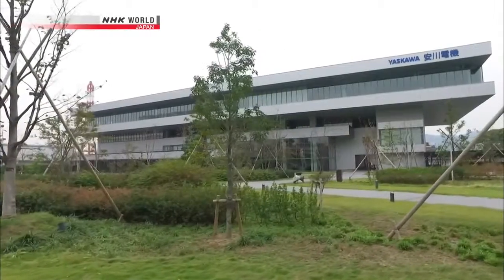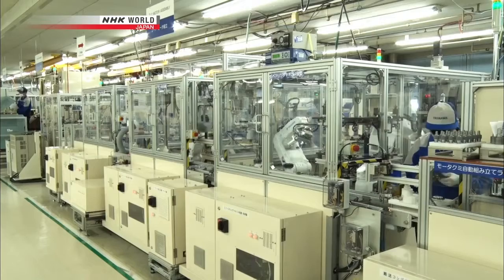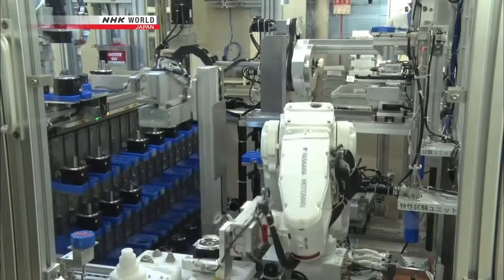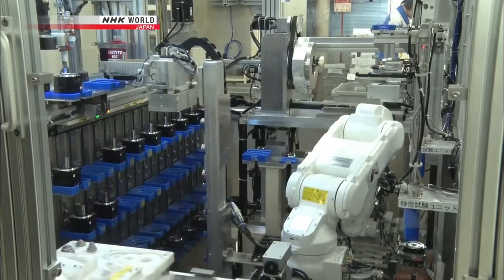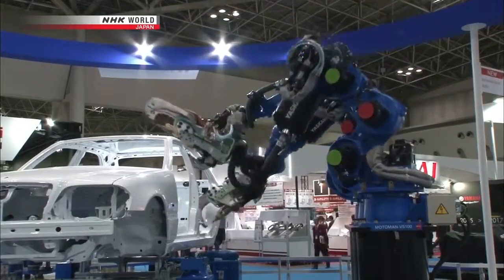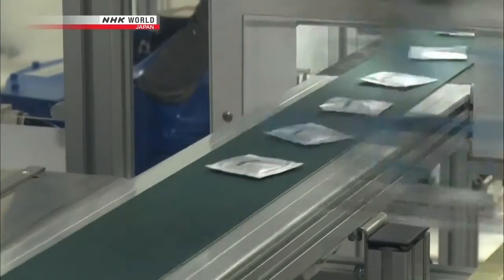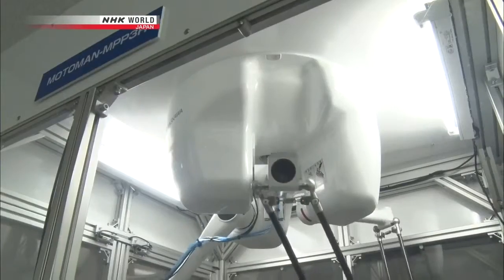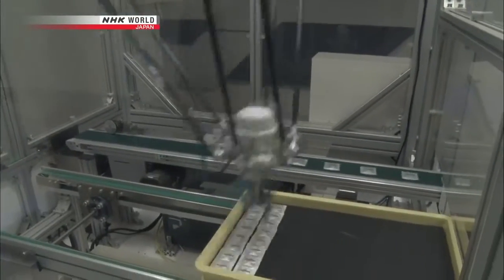Yasukawa Electric Corporation is a leading manufacturer of industrial robots that are not only accomplished in the art of swordsmanship, but also are the driving force at the heart of industries around the world. Its latest models are nimble, fast, and extremely precise, capable of accomplishing complex tasks with amazing efficiency and reliability. It's not only about automation, it's also about having a partner you can trust.